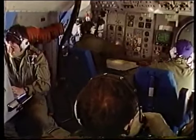Nowadays, the oceans aren't investigated only from ships. This is a Nimrod of the Royal Air Force on a routine surveillance flight over the North Atlantic off Scotland.